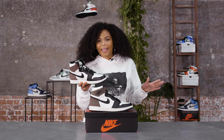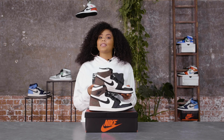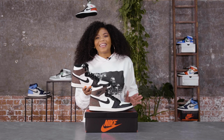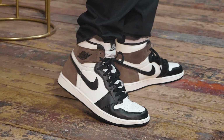So now you're probably wondering when you can get these. I mean, they've been delayed hundreds of thousands of times, but they are coming out on the 19th of December at 8 a.m. And they're also coming out in grade school sizes. So big foot gal, small foot gal, like me, you can get them. So they're already on the Sneakers app.